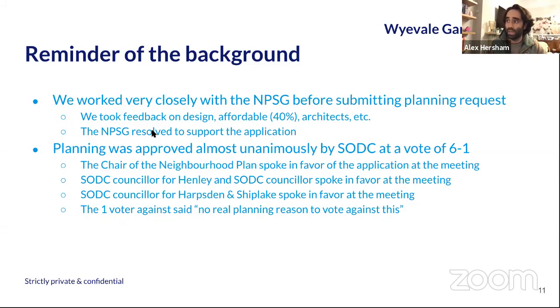There was one vote against it, who did comment before he voted, saying there's no real planning reason to vote against it, but that's by the by. The chair of the neighborhood plan spoke in favor of the application at the meeting. The SODC councillor for Henley spoke in favor, and the SODC councillor at the time for Harpsden and Shiplake came and spoke in favor of the development. So there was broad support for the development at the time. I think we worked really closely and collaboratively as a community to bring it forward.